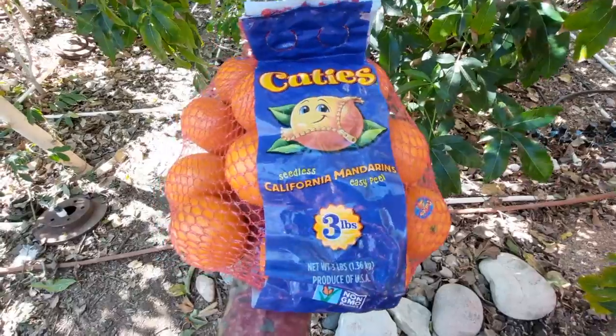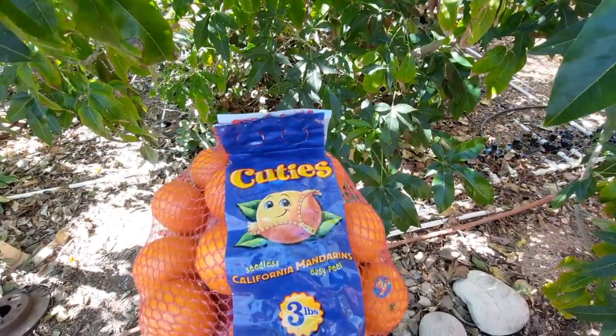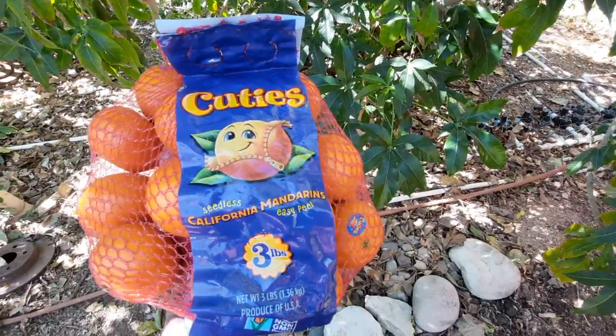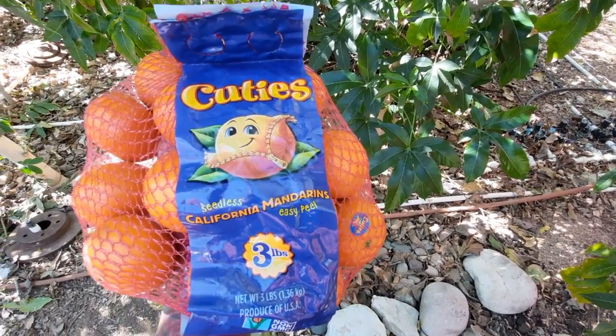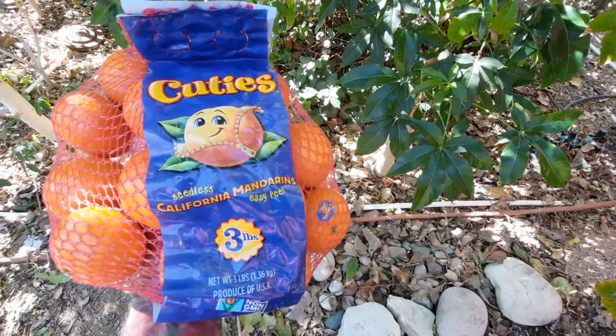So let's get into the 11 reasons on why you would want to grow these yourself. And I think that'll make a lot more sense to you rather than buying them. All right, guys, so let's get right into it.